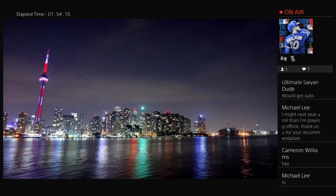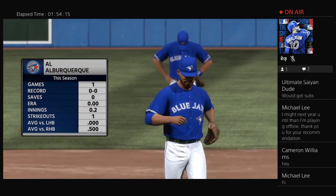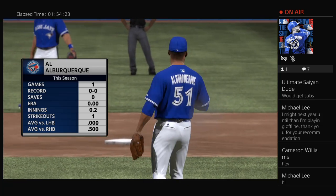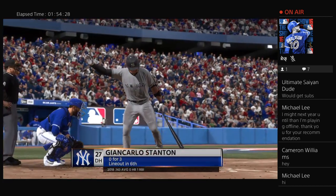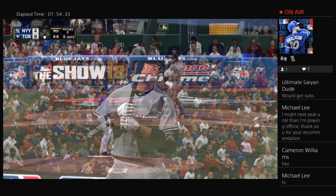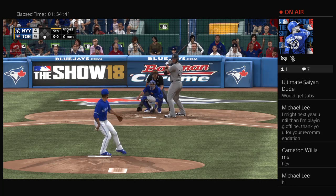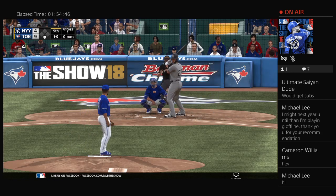Welcome back to Major League Baseball on the show. A shot there of the nighttime beauty of this terrific Canadian city. Al Albuquerque comes on from the pen, hoping to finish this one off here in the top of the ninth. Giancarlo Stanton now. Hit the ball pretty well in his last at-bat, but it resulted in a line out. First pitch on its way. 9th inning begins as the first pitch is taken for ball 1.